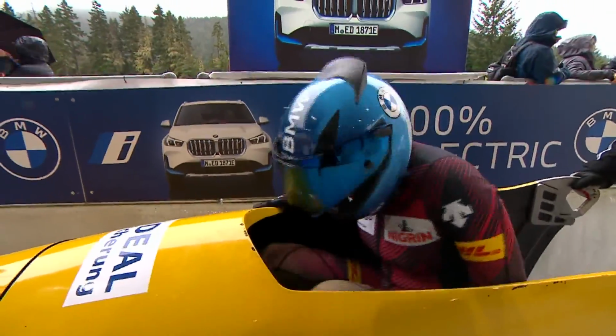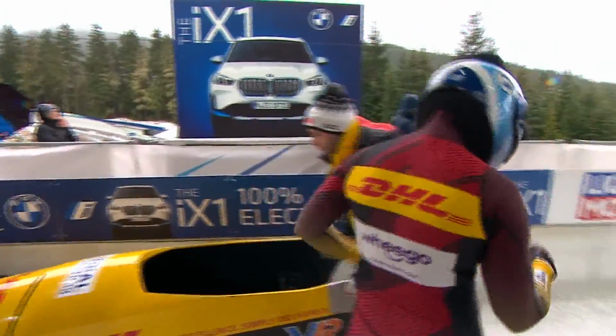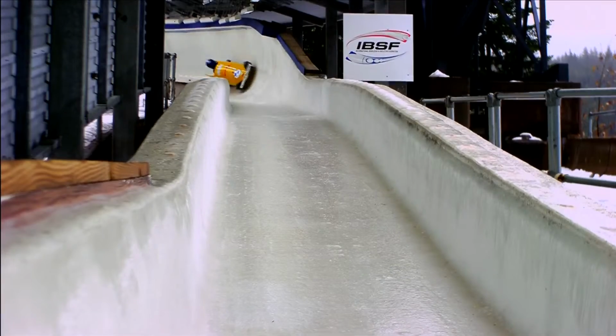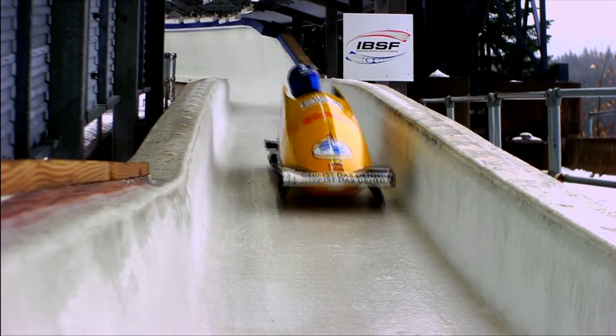Again, she's sitting quite far forward. Traditionally in a two-seat sled, the driver's helmet will be right at the front of the cowl, but we saw over the last 12 months, 18 months, drivers moving further back to get a bit more weight on the rear axle to prevent things like that happening.